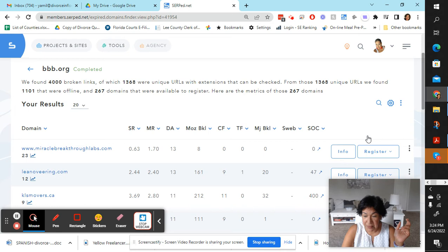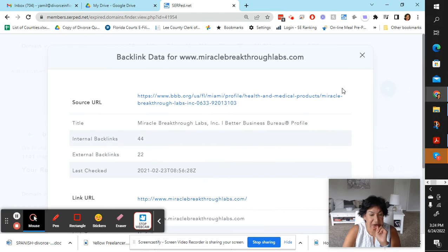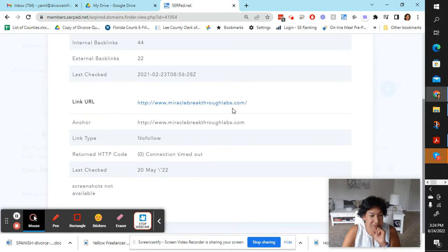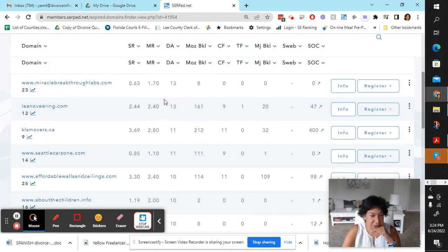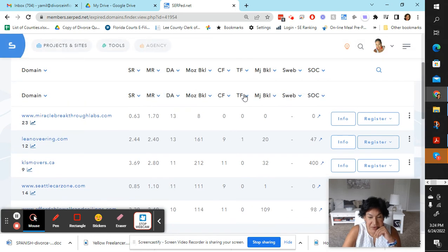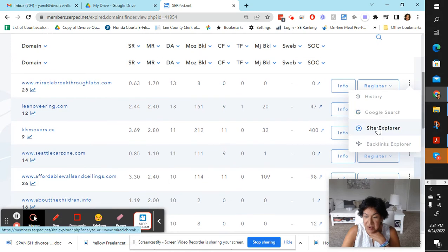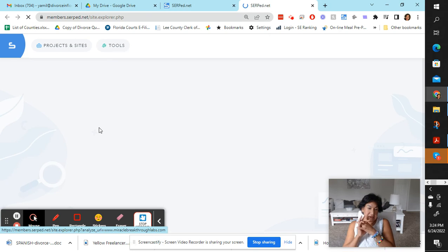So what we'll do is, you click on info and it tells you the link URL, anchor, connection time, last check May 20th. Okay, so this one is supposed to be available. Then that's the graph, so it shows you the citation flow and trust flow. Of course, we know there's nothing in Majestic, but that gives you an idea. We can go here to Site Explorer, and we can look at the links.